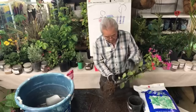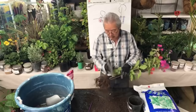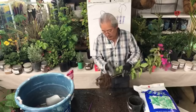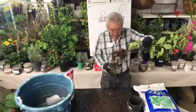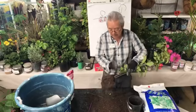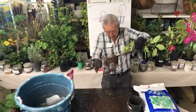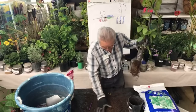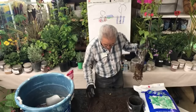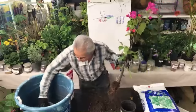And then another way to do this is use the stem of the plant and just vibrate it. And that takes most of the rest of it off. That's usually good enough. You get 90% of it off. And we lost maybe 20% of the roots doing that. And then get our soil.